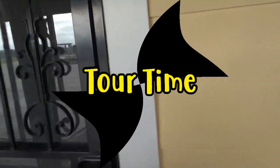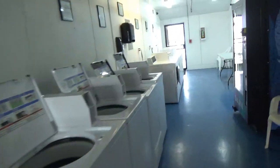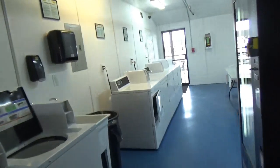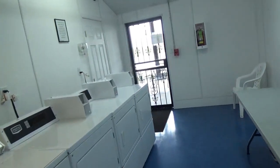To the left of the office is the laundry room, and they have four washers and four dryers, and it's $1.75 for either one.